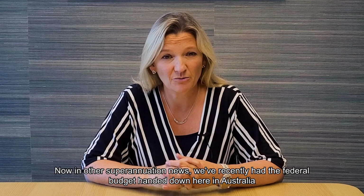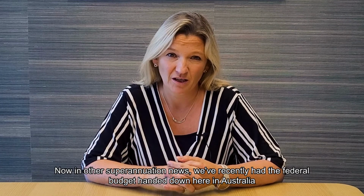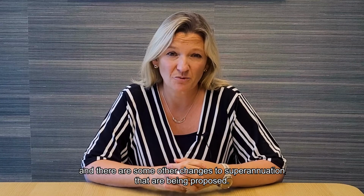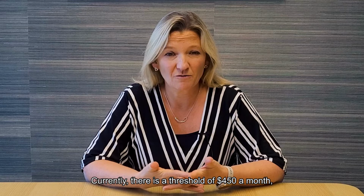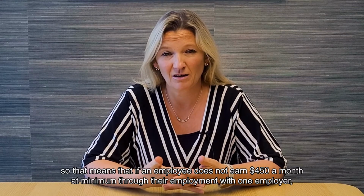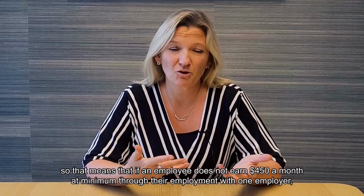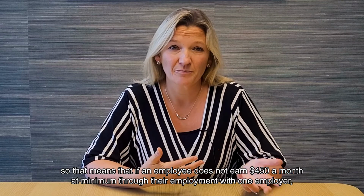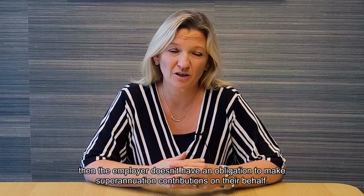Now, in other superannuation news, we've recently had the federal budget handed down here in Australia, and there are some other changes to superannuation that are being proposed. Currently, there is a threshold of $450 a month. So that means if an employee does not earn $450 a month at a minimum through their employment with one employer, then the employer doesn't have an obligation to make superannuation contributions on their behalf.